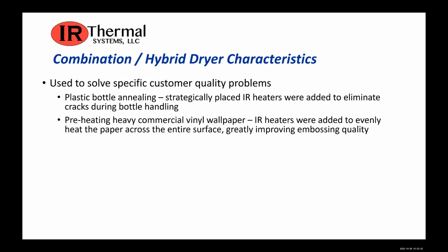And we've also used the additional infrared heating to solve specific customer quality problems. There's two that I just want to mention in this presentation. One was with the plastic bottle annealing process. What we did is strategically place IR heaters in the line to eliminate cracks during bottle handling. That was able to solve a process problem. Another one was preheating heavy commercial vinyl wallpaper. IR heaters were added to evenly heat the paper across the entire surface, greatly improving embossing quality.